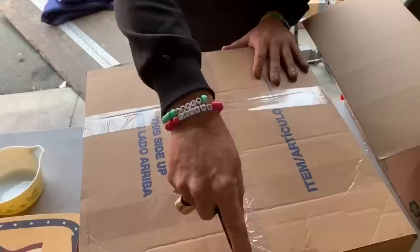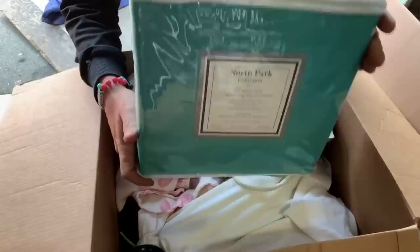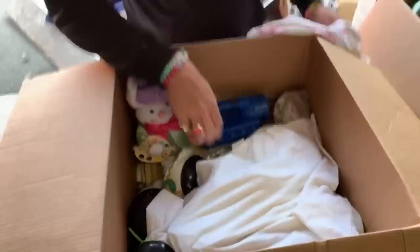One of my favorite boxes is any box that has no words on it, because you never know what's in there. And I feel like when there's no words, they're trying to keep something from being seen. $19.99 at Ross. Almost a good eBay item, but if it's $19.99 there. Another twin flannel sheet. What do we got here?